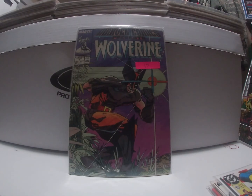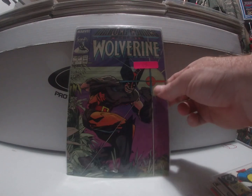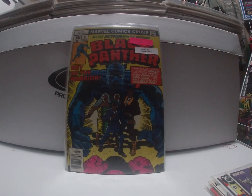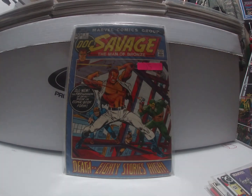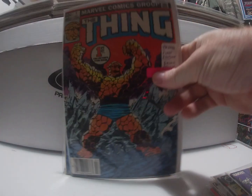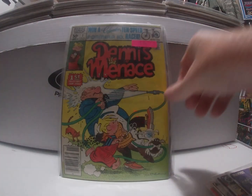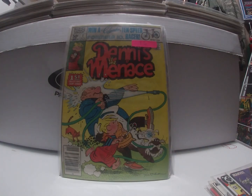Marvel Comics Presents Wolverine #1. Alright, Black Panther #8, the origin of Black Panther. Doc Savage #1. The Thing #1 in the newsstand. Dennis the Menace #1 in a newsstand.